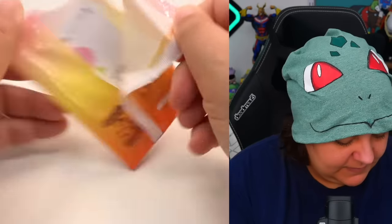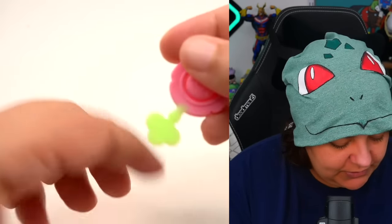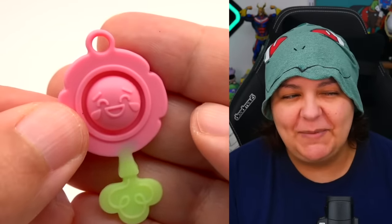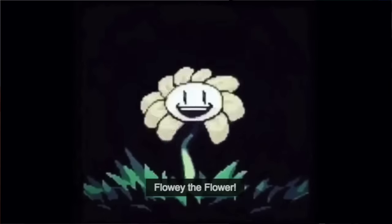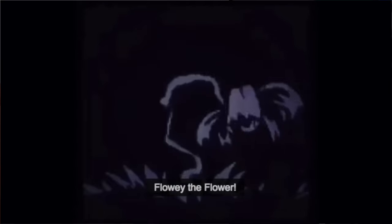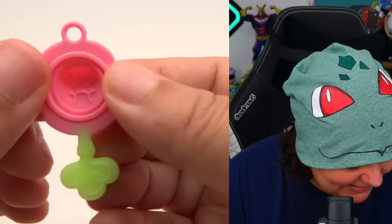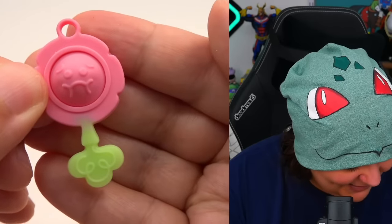Our sticker. You are, oh, cute, a little flower. Oh my goodness, look at the face. Why does this face remind me of Undertale? Flowey looks all cute when it's all cute, but then when you mint kit in the wrong place, this is what Flowey looks like. Kind of looks, oh, why is there a pukey face? Let's push it in. Why is there a pukey face?